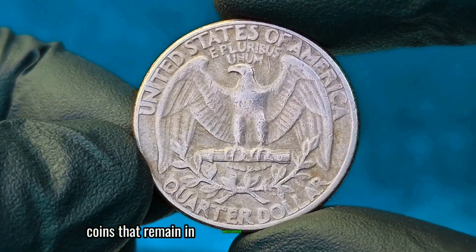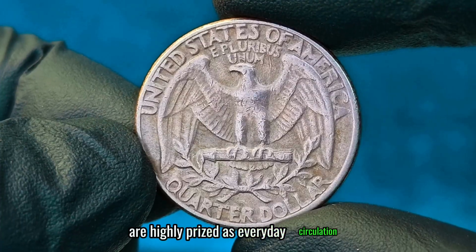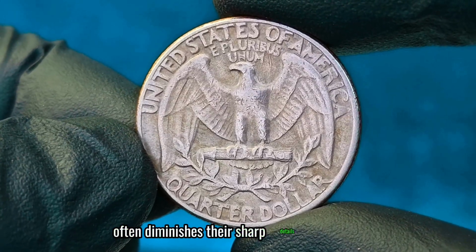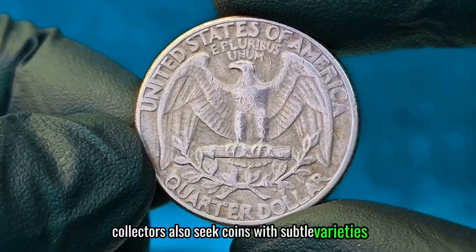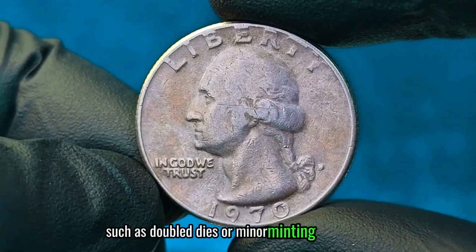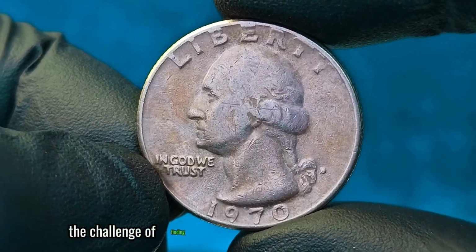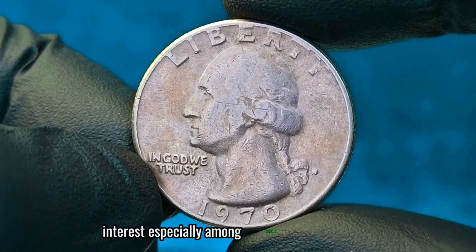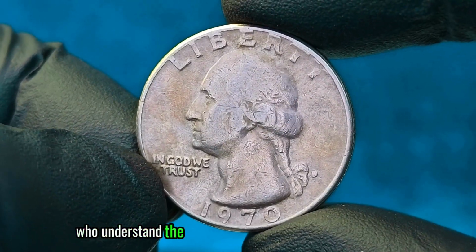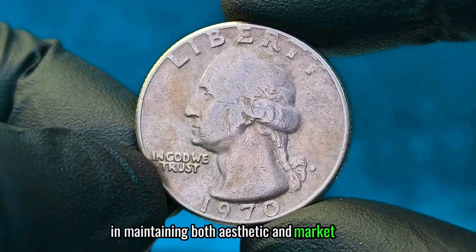Coins that remain in uncirculated or near-mint condition are highly prized, as everyday circulation often diminishes their sharp details and luster. Collectors also seek coins with subtle varieties, such as doubled dies or minor minting anomalies, which add to their uniqueness and scarcity. The challenge of finding these pristine examples drives intense interest, especially among dedicated numismatists who understand the importance of preservation and grading in maintaining both aesthetic and market value.